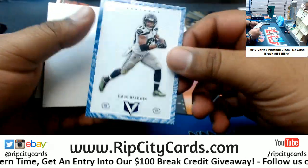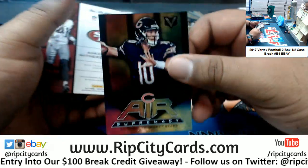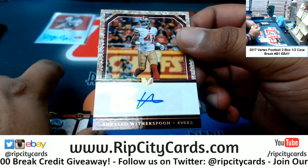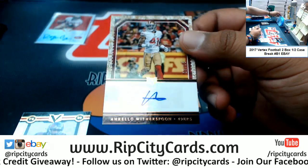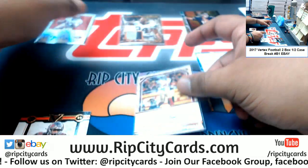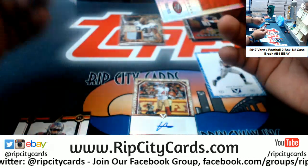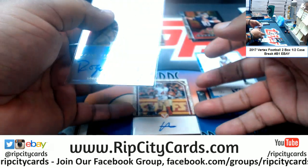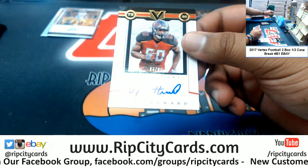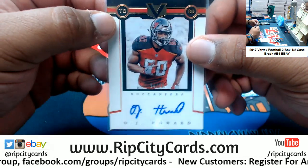Here, Doug Baldwin, Seahawks, /10/99. A biscuit insert for the Bears. Akello Witherspoon, Niners autograph, 13/15. Let me get this sleeve out of here. I don't like it. Niners doing work so far. Two autos their way. For the Bucks, rookie auto for O.J. Howard, /99. He was a rookie in 17. Nice.